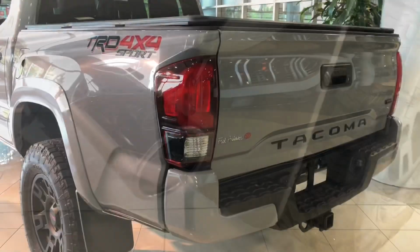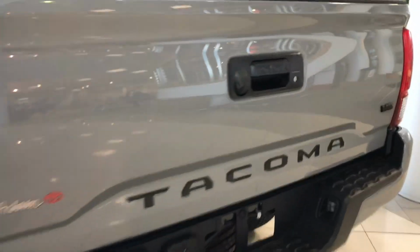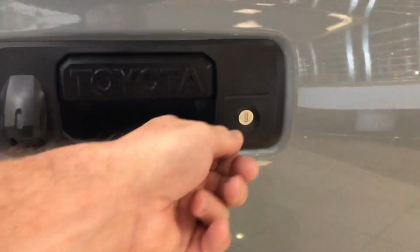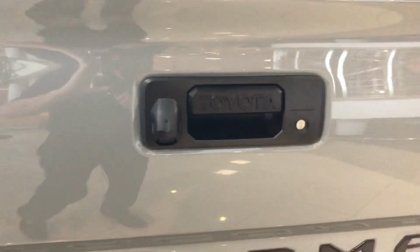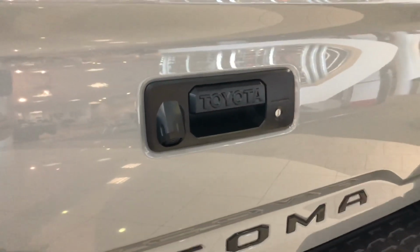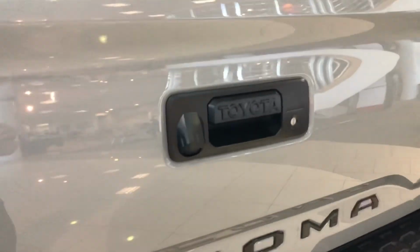Toyota. A couple things I can show you. The locking tailgate actuator. In layman's terms, traditionally with the key slot you have to put a key in to lock it, but with this one here it's electronically wired to the key fob, so whenever you hit unlock, it will unlock all the doors, but also the tailgate as well.